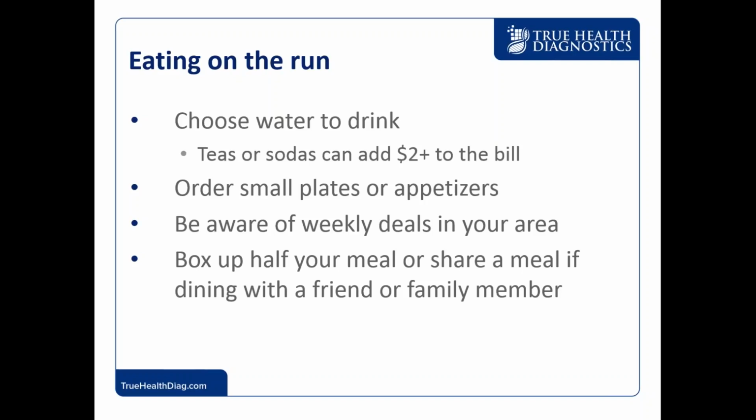Also, there are many times weekly deals at restaurants in your area or coupons. And if you are ordering, maybe it's a favorite dish they have at a restaurant, you can go ahead and box up half of your meal to take home for lunch the next day. Or if somebody's willing to share that meal, that's a great way to save some money. A lot of restaurants used to charge a plate charge. I don't see that much anymore. That doesn't seem to be as common for sharing a meal.